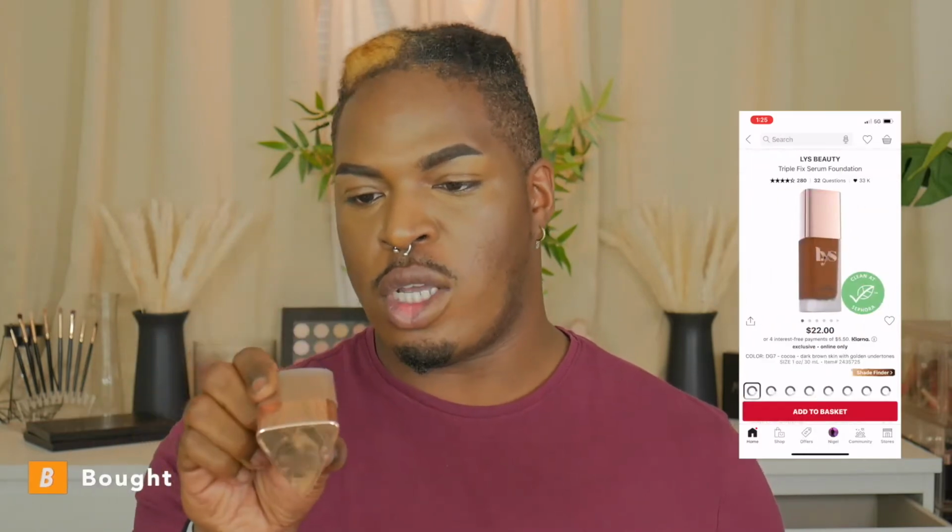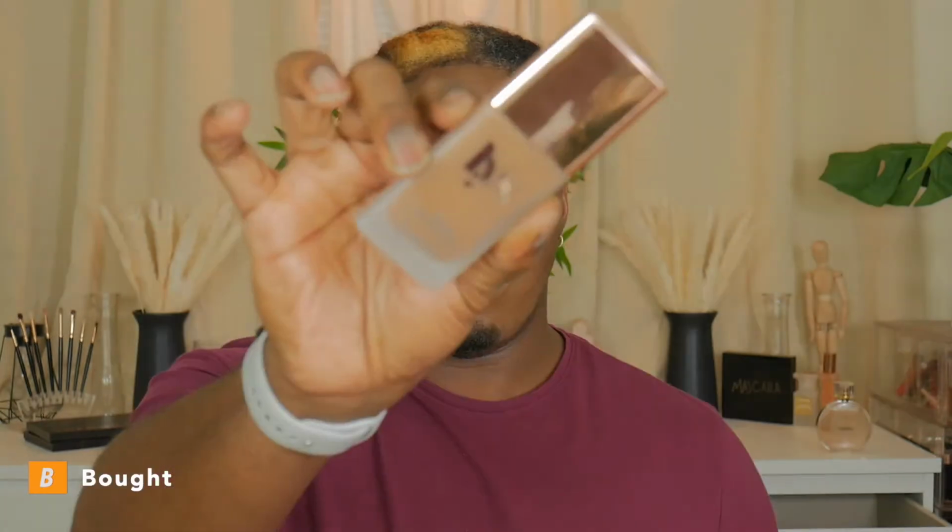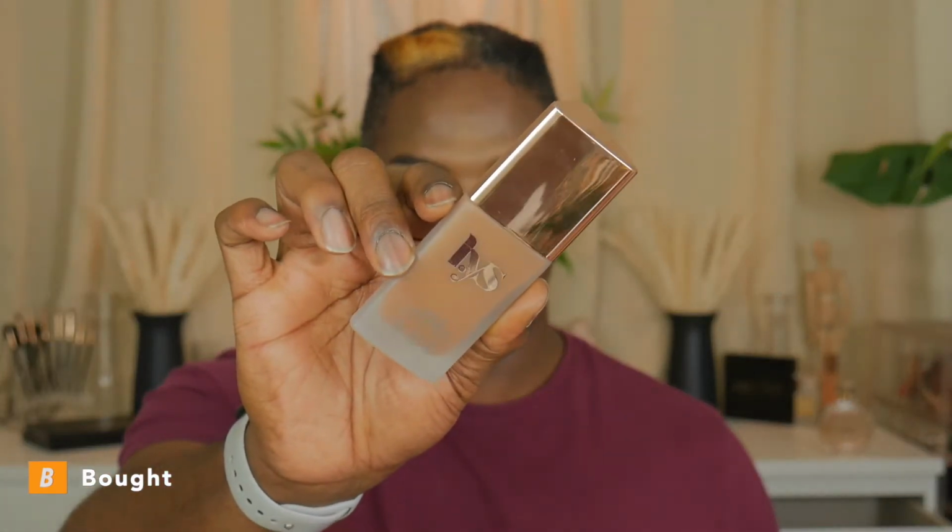I have the Triple Fix Serum Foundation from LYS, of course you guys know, in DPN1, which is Dark Pigment Neutral 1. I love the fact that all the packaging is all triangle, so your foundation won't roll off of the table if you sit her down, or if she sits down, she literally sits on a flat side. I think that is so cool, but nevertheless, I love the luxe feel and visual of this whole ordeal. So this foundation itself has hyaluronic acid, it has turmeric and ashwagandha. It is also cruelty-free, vegan, and also gluten-free as well too.